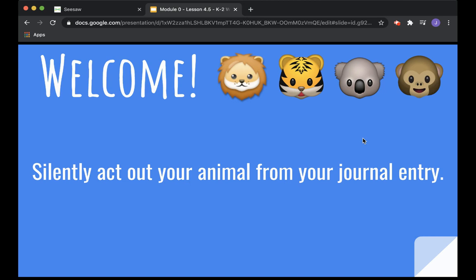You can't see me right now, but I'm pulling out my response journal and I'm looking up, I wrote down one type of animal in the story is pandas. Okay, so my job is going to be to act out a panda. Whichever animal you wrote about, you are going to be acting out. And if you have some extra time or you want to act out another animal, you can do that too. But I'm going to have you go ahead and pause your video. It takes 10 seconds to silently act out your animal.